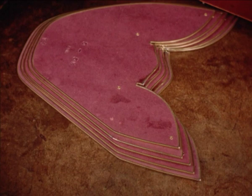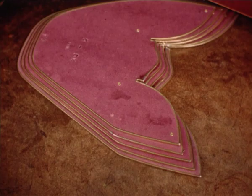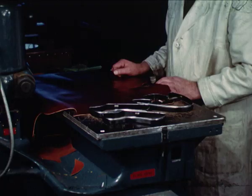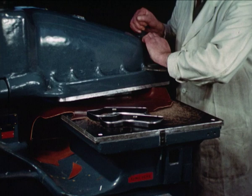Note the way the patterns are made larger for increase of shoe size. Today, press knives are mainly used in conjunction with a hydraulic press. Each section is cut out speedily and accurately. The knives are made in our own factory from Swedish steel.